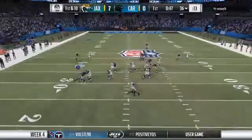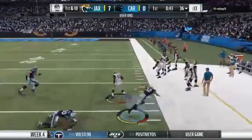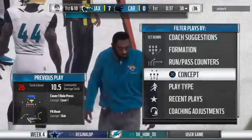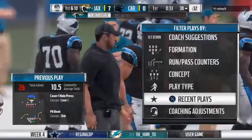They go play action here on 1st down. That one complete to D.D. Westbrook. And he's taken down, but not before he gets this into enemy territory across the 40. A good pickup there, 26 yards.